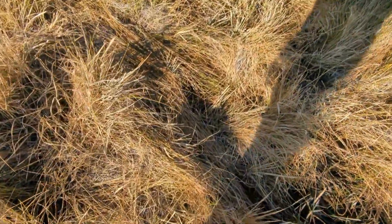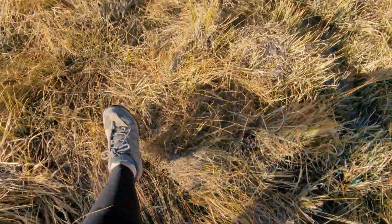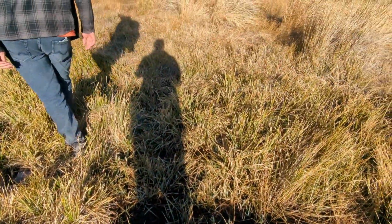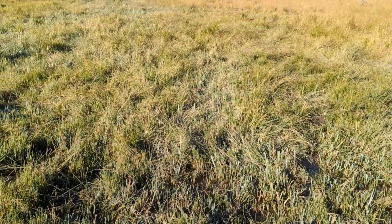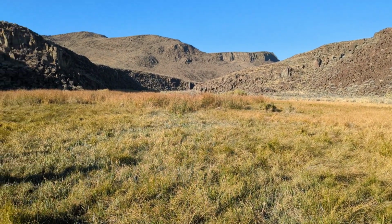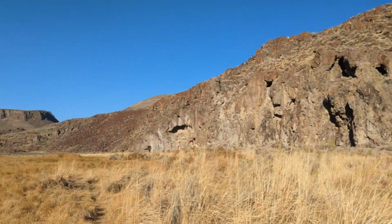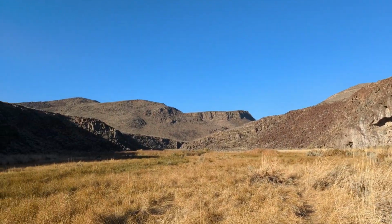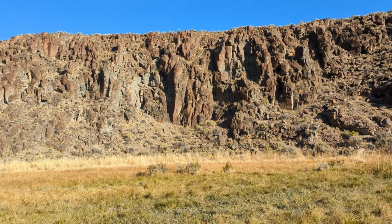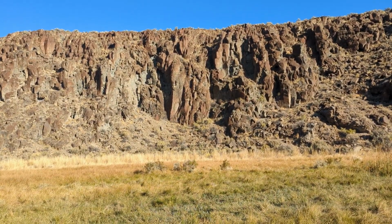It's really tricky here because you can't tell what's water and what's grass. We've reached as far as we can go. It's really swampy. You can see there's reeds out there, so there's more water. And Trey thought that he saw some petroglyphs on the rocks over there, but we can't get to them.